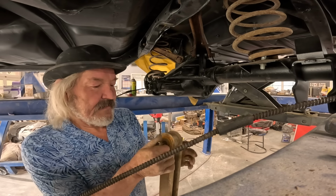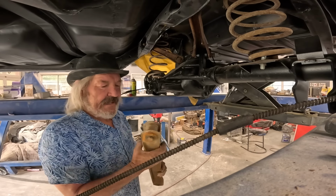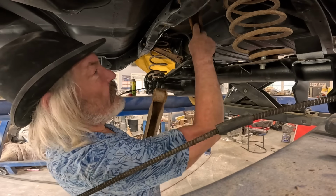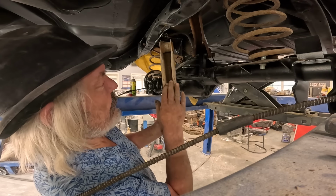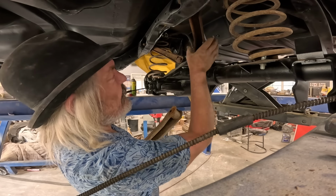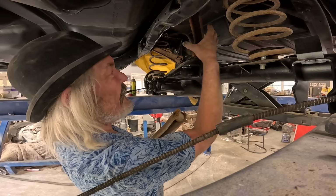Okay, lower control arms. For a guy at home who just wants to make his suspension a little bit better, on the upper control arms and the lowers, you can weld a plate 1/8 inch over top of this. Makes them a bit stiffer, there's less flex.